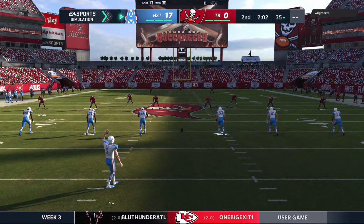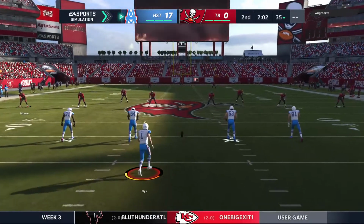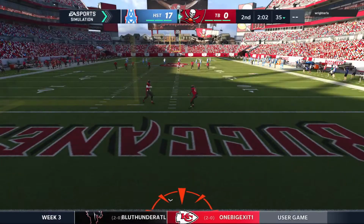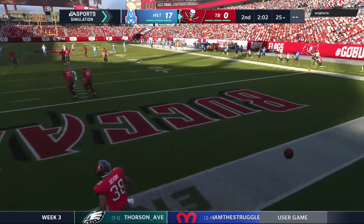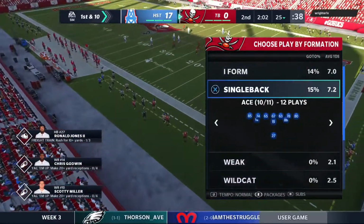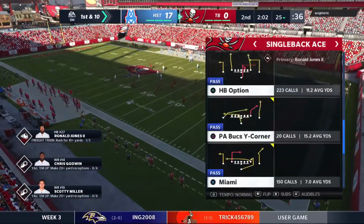Joey Slye set to kick off. Joey Slye now to kick off after the touchdown. And they will not get a chance to return this one as it's through the end zone for a touchback. Yard line.